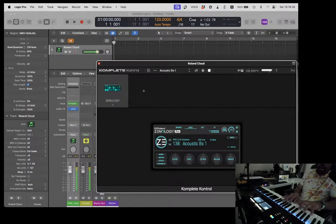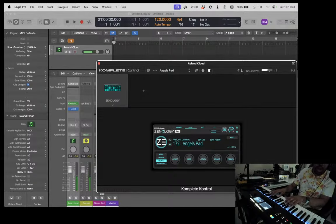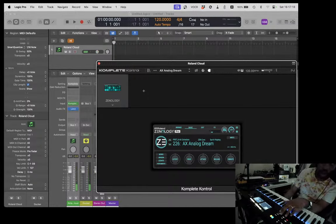Quite a nice upright bass. Angel's Pad. It's another of these loud ones, I think. AX Analog Dream. We had a sound like that earlier in the Essential Collection, I'm pretty sure.